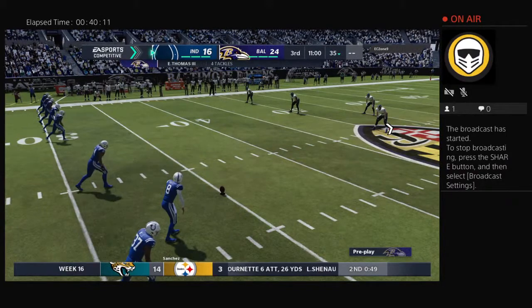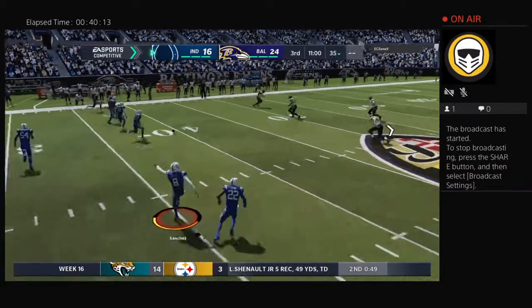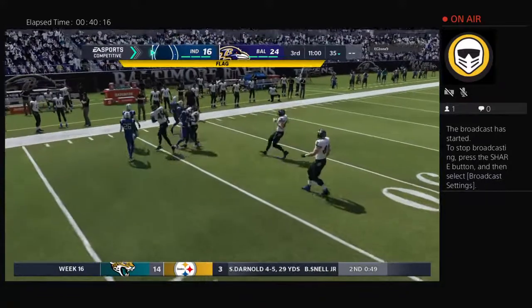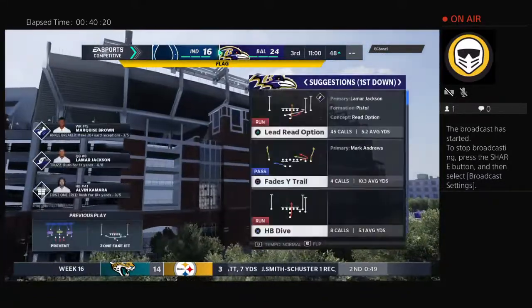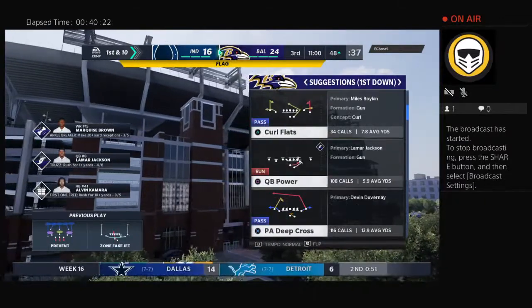And how about this right out of the locker room? An onside kick attempt. The Ravens ready to receive it. And they've got the lead as well as we resume play in the second half. So they will accept the penalty and move forward.